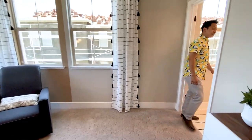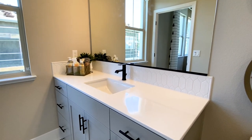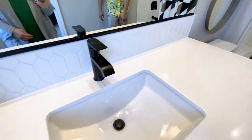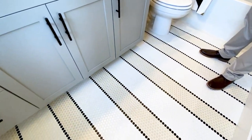Okay, over here, even in the bathroom, you can see it's just teeming with character. We've got these hexagonal shaped tiles. It's very rustic, but then also we've got these penny tiles on the floor. I love these floors too. Amanda pointed these out. It's a penny tile with the white, the black, and the beige.